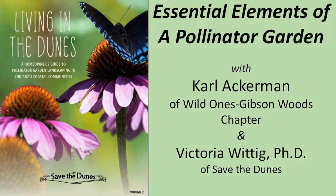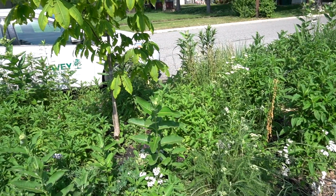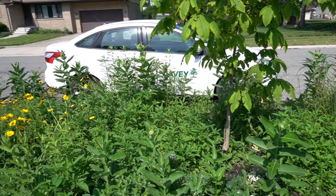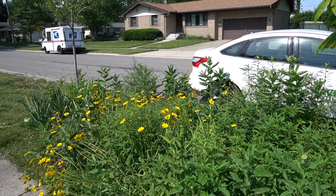We're here today with Karl Ackerman of Wild Ones to explore his native plant butterfly garden, which really is habitat for all kinds of marvelous wildlife. So we're here in Munster, Indiana, on a typical block that becomes incredible when suddenly there is an explosion of native plants, habitat, and all kinds of nature connections.